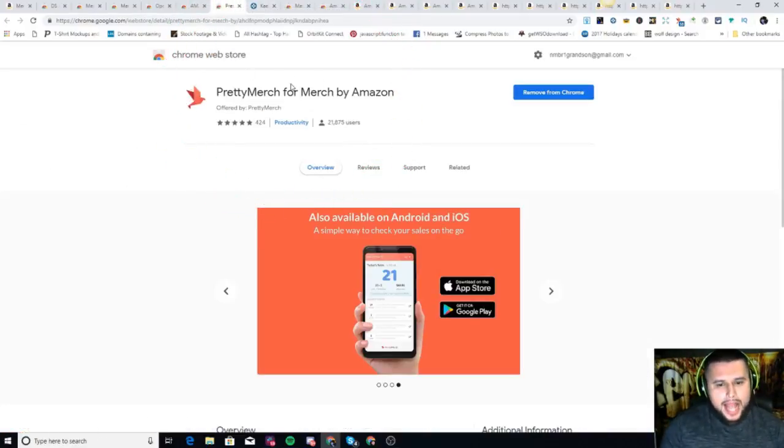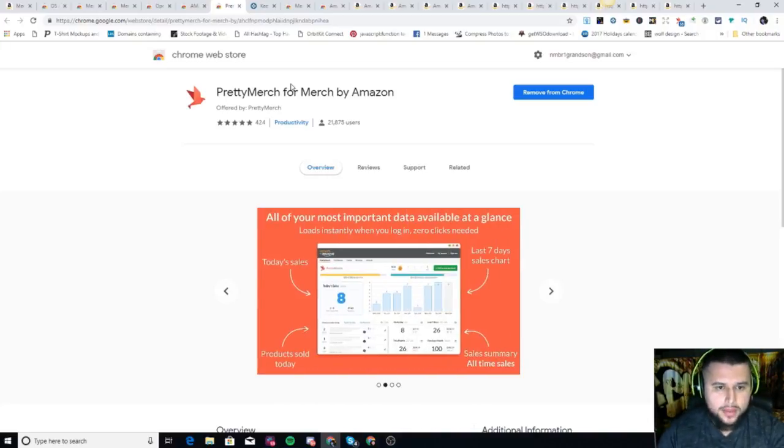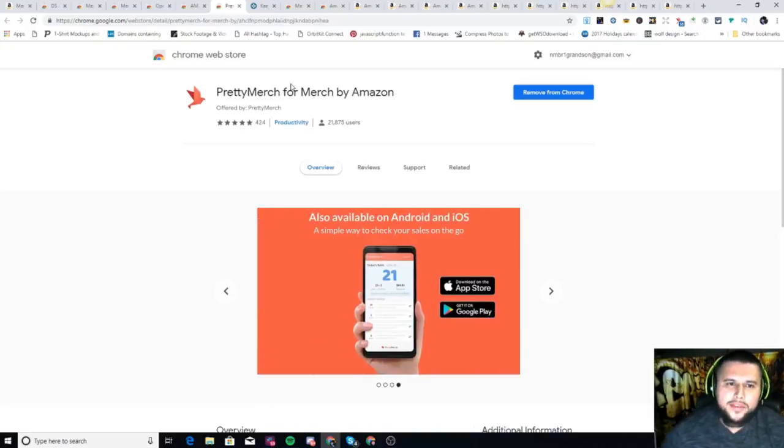Pretty Merch: there's a paid one and then there's a free one. This is pretty cool, but first of all, this will not bring you more sales. A lot of people think, oh, it looks pretty and it's going to bring me more sales. No, don't get that idea. The most important thing is that it gives you a good workflow.